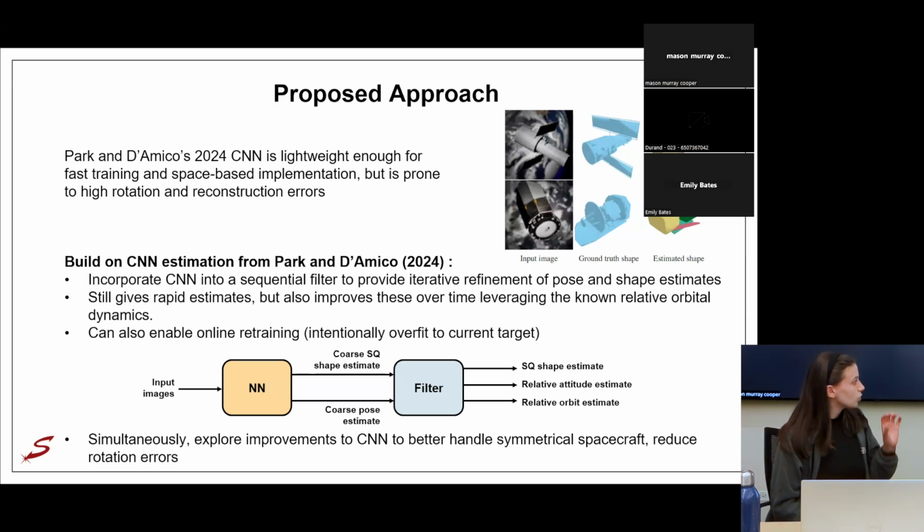So what this would look like is incorporating this neural network into a filtering scheme where the outputs of the network form a measurement. Maybe I'll call it a pseudo-measurement, so I don't have to do air quotes all the time. But it forms a measurement or pseudo-measurement that we're going to feed into our filter. And then that filter can be informed by knowledge of the relative dynamics of the spacecraft in order to produce a more refined and more informed estimate. And that might be able to coast through periods where the image quality is poor, as well as just provide continuous iterative refinement on things like the spacecraft shape, which may be noisy no matter how good your images are.